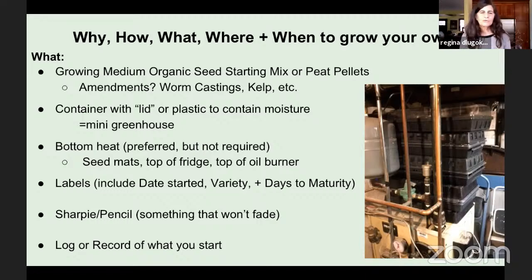Because it's not going to do you any good if you don't know when you started something, or if you've put it in a garden spot and you don't know what it is. Particularly if you want to save the seeds from that particular variety, you'll want to make sure you write it down somewhere.